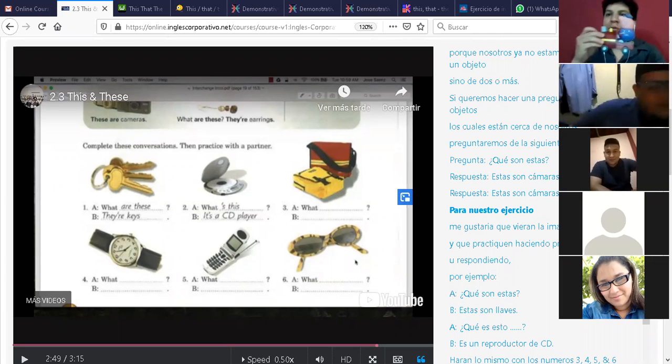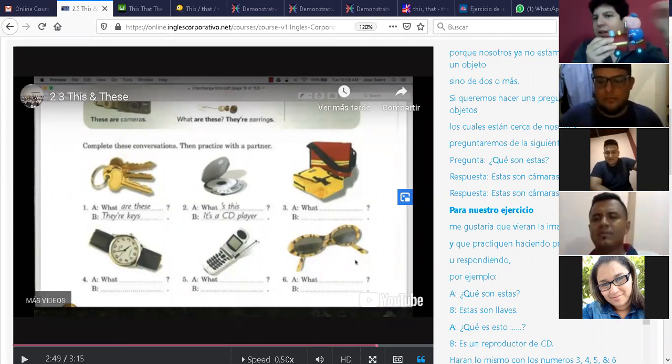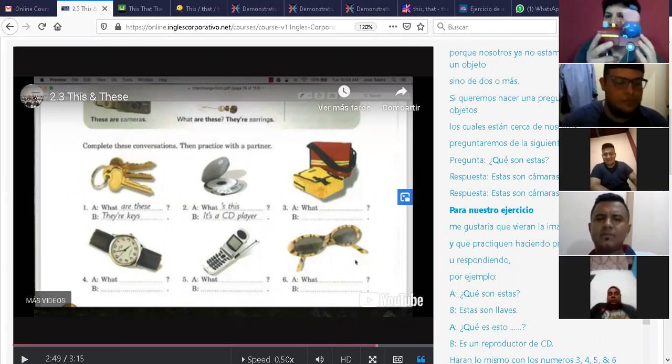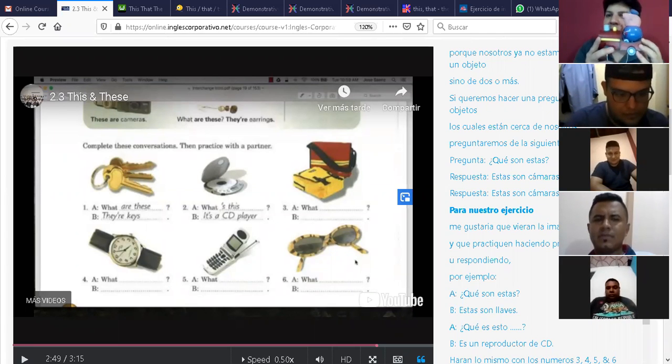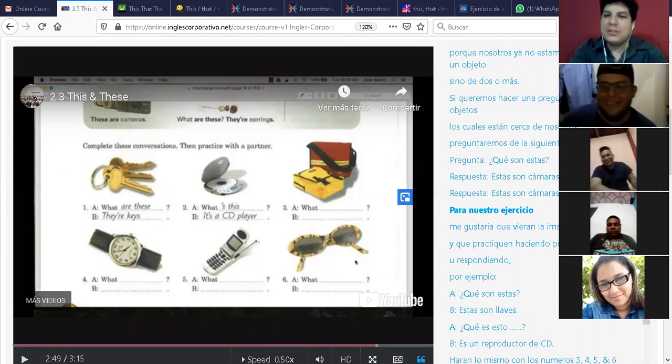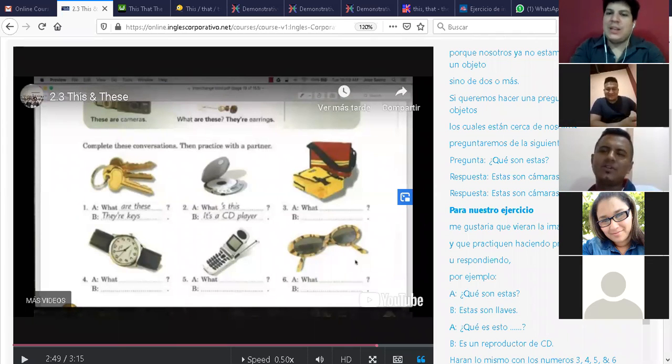What is this? Porque es uno, ¿verdad? So we're gonna say, that is a. That is a... No podemos decir eso. Podemos decir, that is. How do you say juguete? That is a toy. No nos olvidemos del artículo.